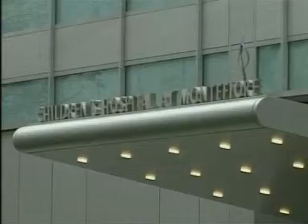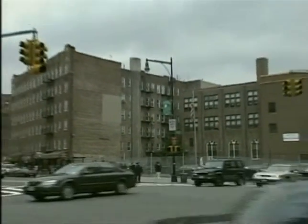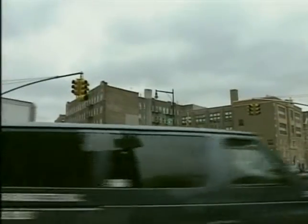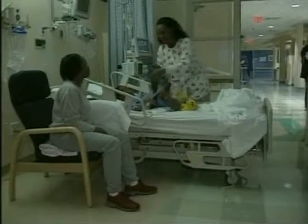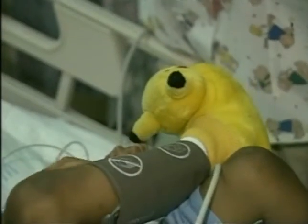Best of all, any child is welcome at Montefiore. That's why it's situated in one of the roughest neighborhoods in New York. The high-tech wonder can turn an often terrifying experience into a time of wonder and exploration.